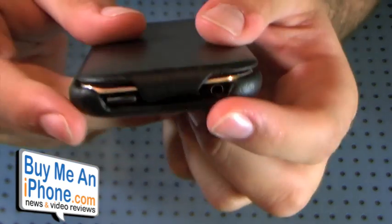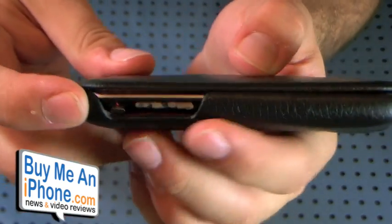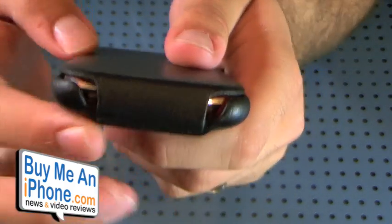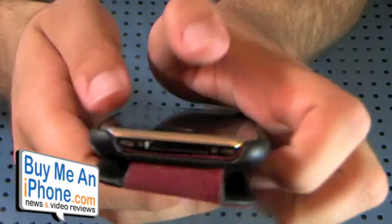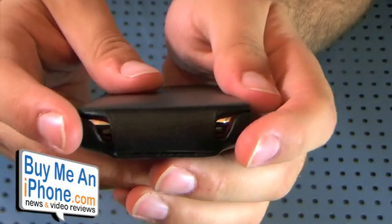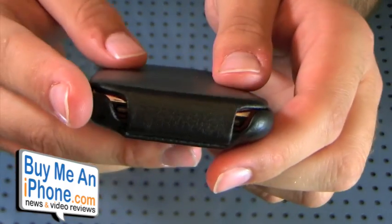of the case. Headphone jack, good to go, no problem. Standby switch, easy to get to. Silent switch, volume rocker, right? Nice big opening. Bottom here, the connector is plugged up, so you do have to open this flap up to charge it and sync it. But there's those slits on the side of there, so you can hear the speaker whenever it is ringing.